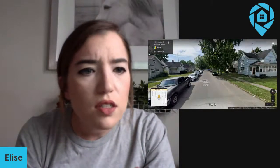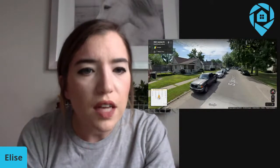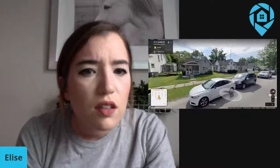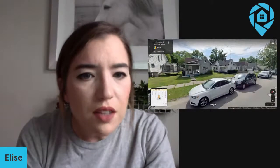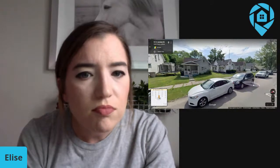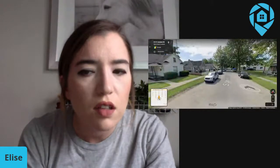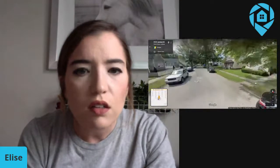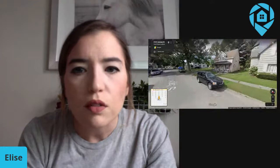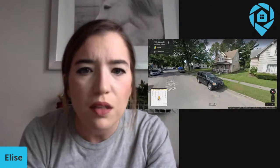This looks like it has a pretty new roof, but they have an AC unit. I don't know. What do you guys think? I mean, it looks not horrible. The grass is kept up and everything, so I'd be questionable of adding that. That one looks fine. Ooh, hello. AC unit, chipping paint. Looks like they're trying to put a new window in, maybe.